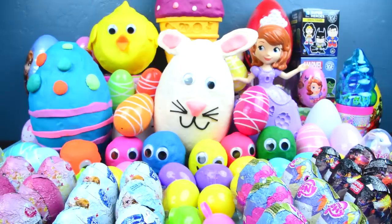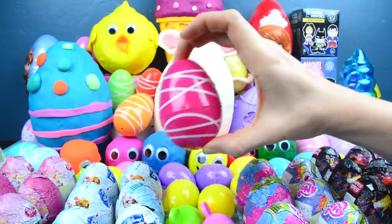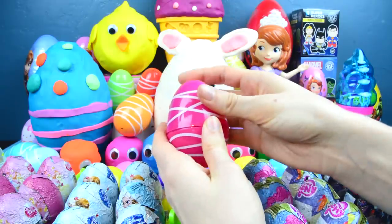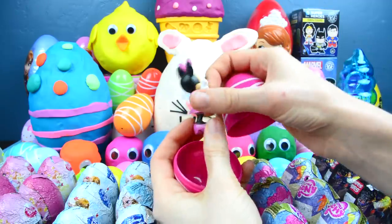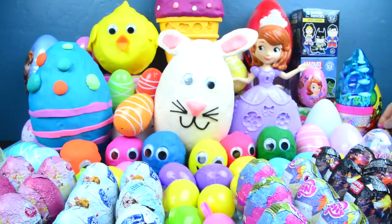Ladies first, okay. Go ahead and pick. I'm going to pick this nice pink stripey egg just because it's on top and it looks fun. That's awesome. Let's check it out. It's Minnie. What a great way to start. Minnie Mouse. Awesome. Cute. Okay, let's put her on to the side and then we'll show you everything we got today for our Easter surprise video at the end.